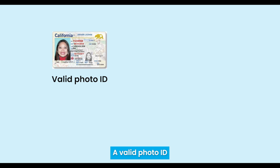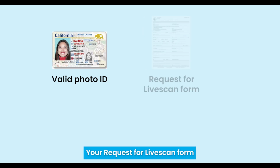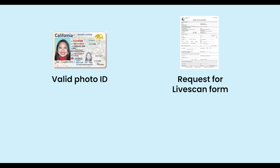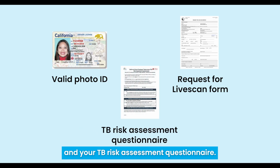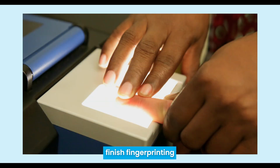Here's what you need to bring to your appointment: a valid photo ID like your driver's license or U.S. passport, your Request for Live Scan form, and your TB Risk Assessment questionnaire. Tell them your name, that you're with Scoot Education, and give the forms to the personnel there. They will help you finish fingerprinting and fill out their portion of the TB questionnaire.